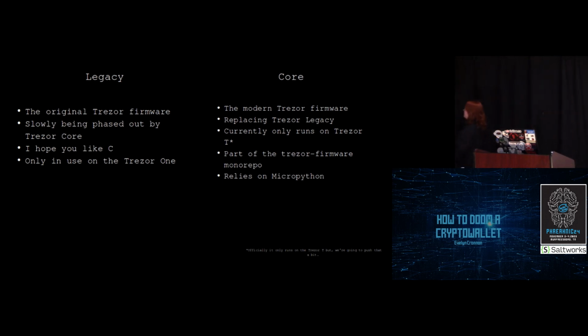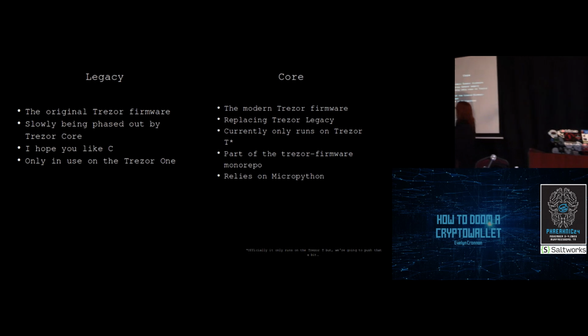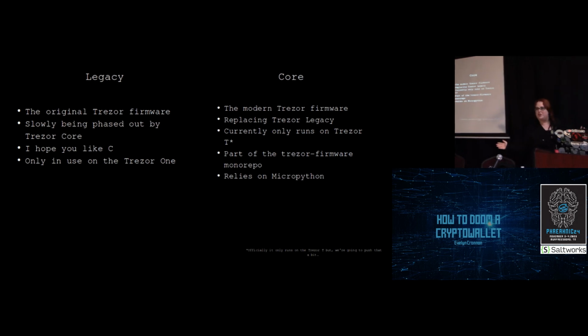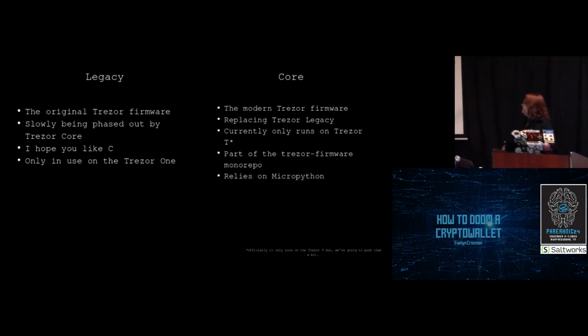The legacy, not that great for memes. It only has two colors. It is slowly being phased out by the Trezor core. And in fact, the entire wallet may be phased out here shortly. Speculation, of course. The core firmware, it's the modern one. It's the one that they want to encompass all Trezor products, which is great, until it's not.